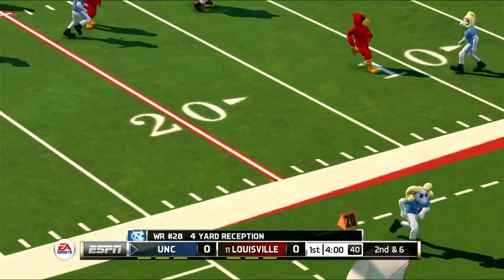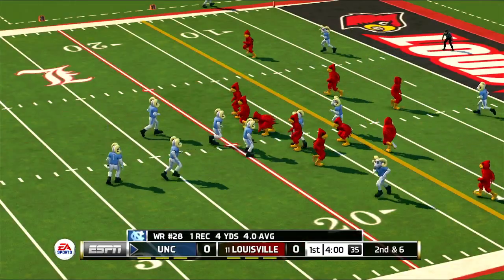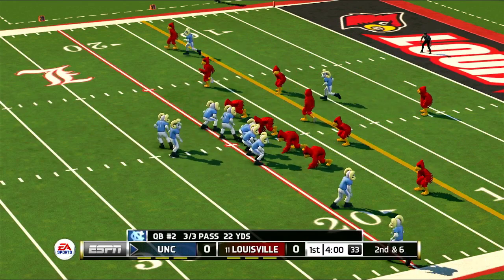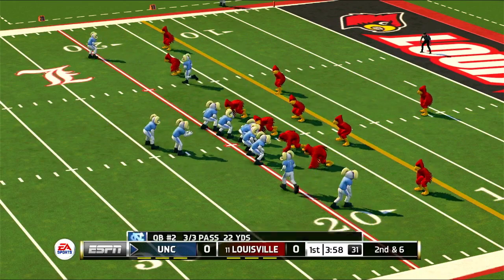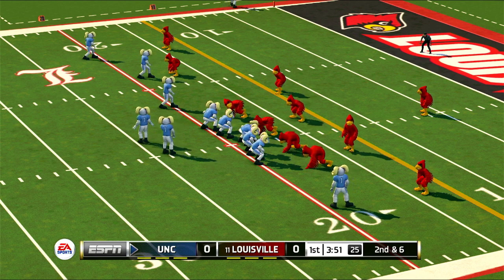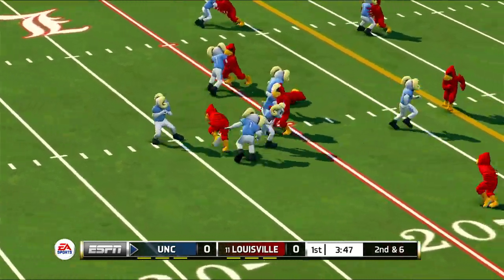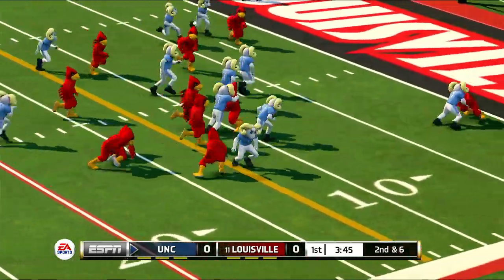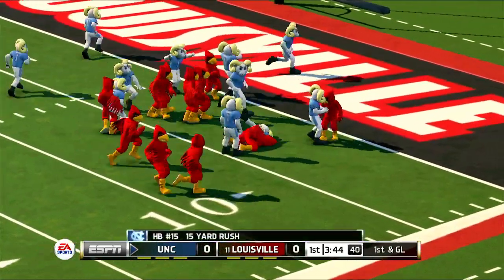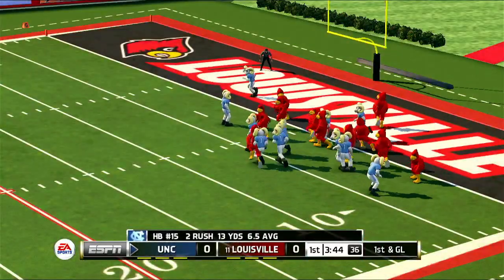Out of bounds around the 19-yard line. Makes it second and six. He's taken down at the 4. Anytime this guy carries the ball and gets a little space, we could be talking about 6.